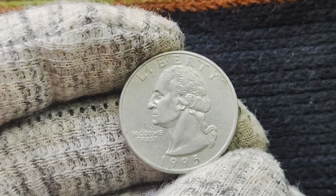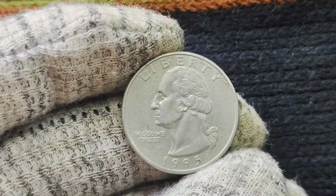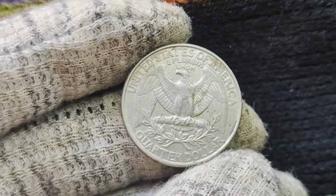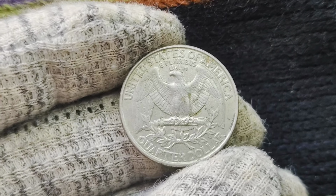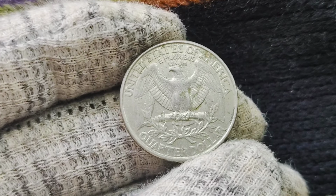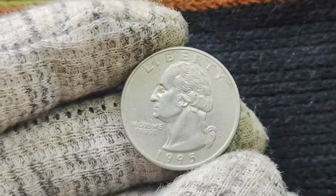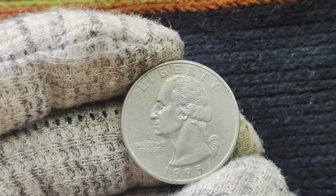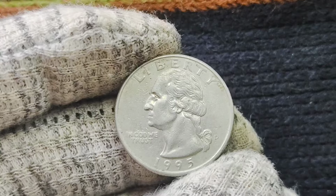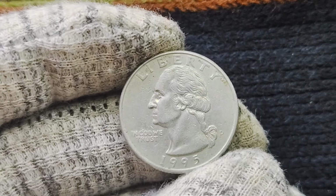Now, you might be asking, how could a 1995 quarter be worth so much? Well, the value comes from a unique error that happened during the coin's production. A small number of these coins were struck with an overpolished die. When the die that was used to imprint the design on the coin was overpolished, it caused a flaw in the coin's features, particularly affecting the lettering and the details of Washington's portrait. This defect is extremely rare and makes the coin stand out among others.